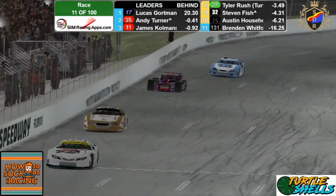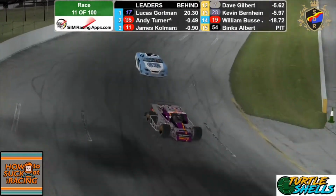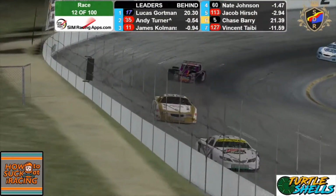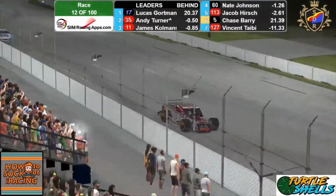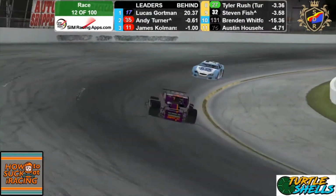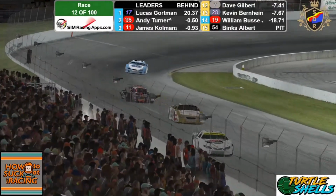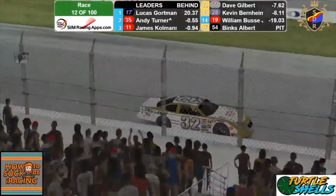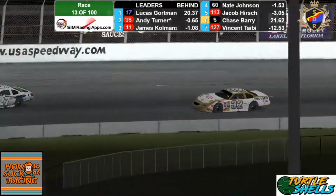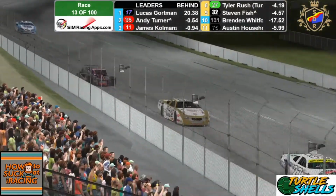And we see Brendan Whitford in that SK mod, the purple and orange. He's picking up positions, trying to get back up there and catch Vincent and Jacob. And they've got Chase Berry between them. They've got Tyler the Turtle Rush and Stephen Fish. So we'll get to see some racing, because it looks like Stephen Fish is already looking to get around the Turtle. But here comes that SK mod just powering around that corner.